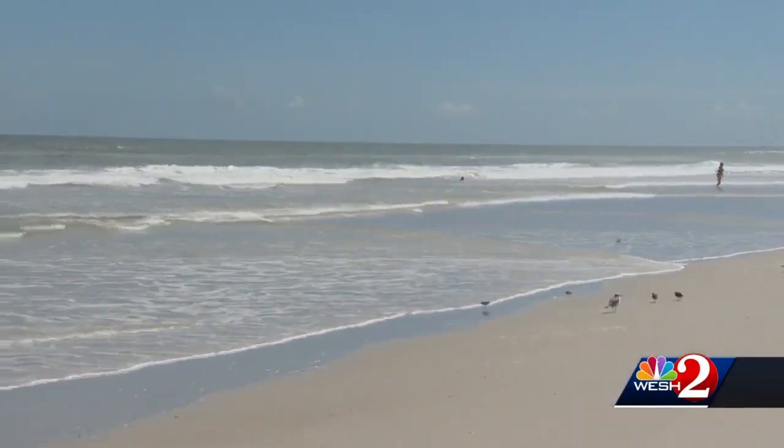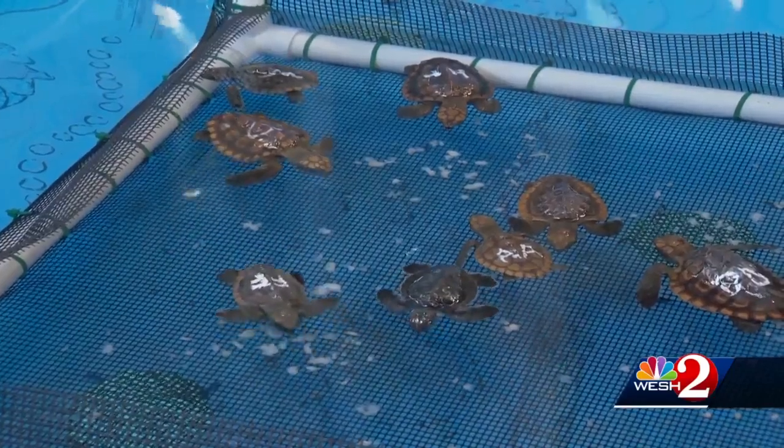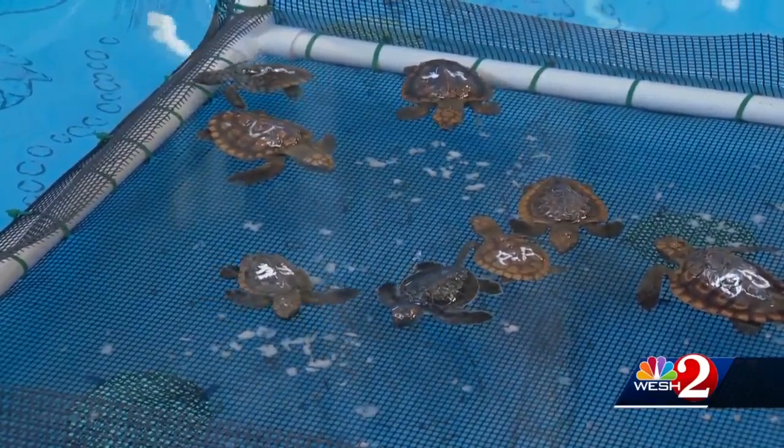It's actually less stressful on the turtles to go about 4 hours south and only about 6 to 7 miles offshore than to coordinate a day-long boat trip to get out to the Gulf Stream from up in this area of Florida.